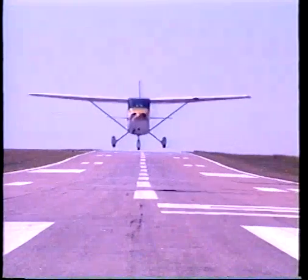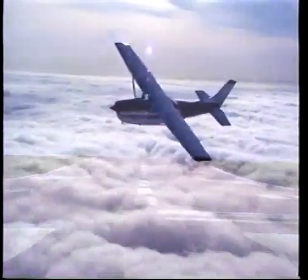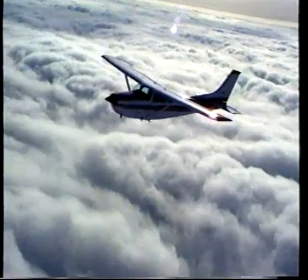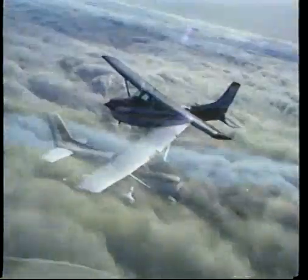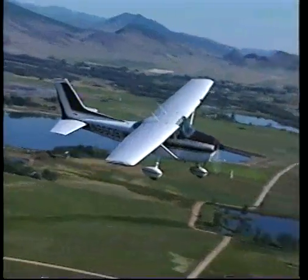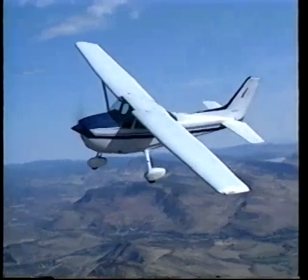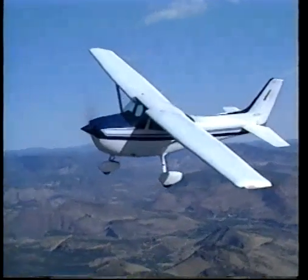Although aircraft may differ in design and performance, the aerodynamic forces acting on any maneuvering aircraft are basically the same. An understanding of the aerodynamics of maneuvering flight will help you develop the skill to perform precise maneuvers while operating your airplane within its design limitations.